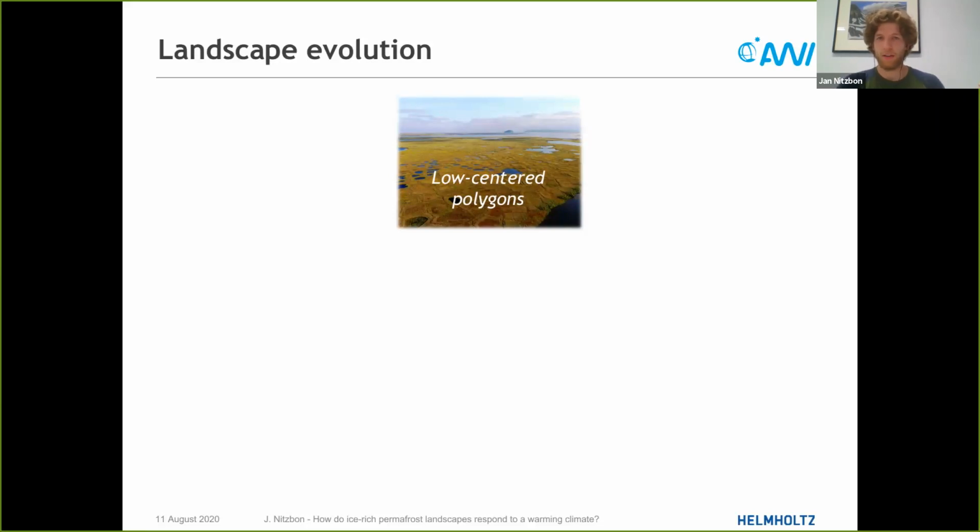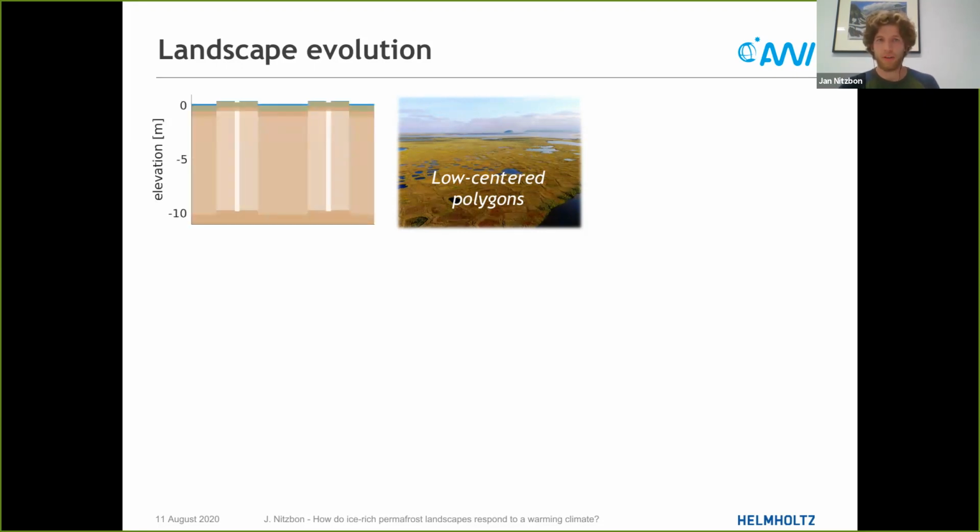Basically, the simulation period is the 21st century, from the year 2000 to 2100. And we start off with low-centered polygons. They have intact, undegraded ice wedges underneath. On the top left here, you see how this looks in the model world, kind of. So here are shown 2 ice wedges and a depressed polygon center in the middle.